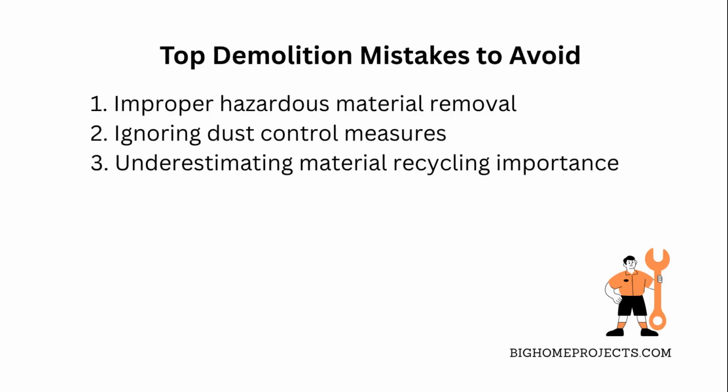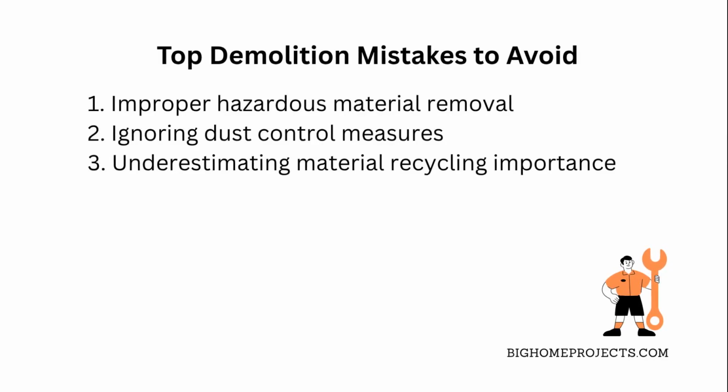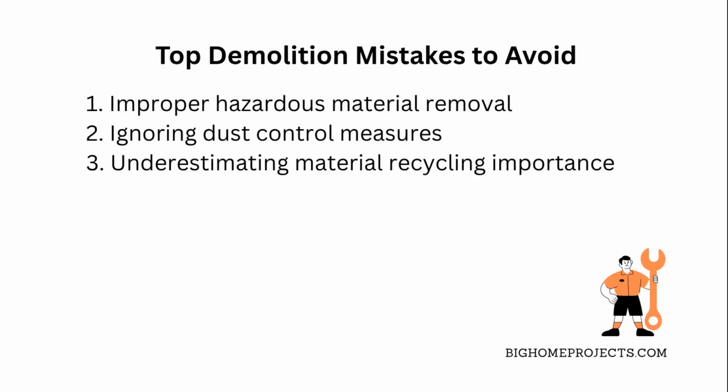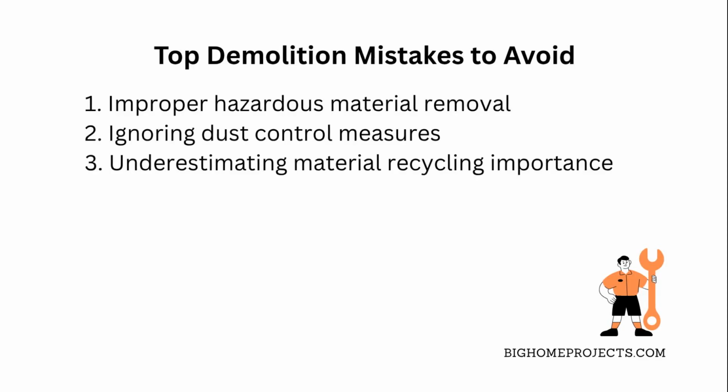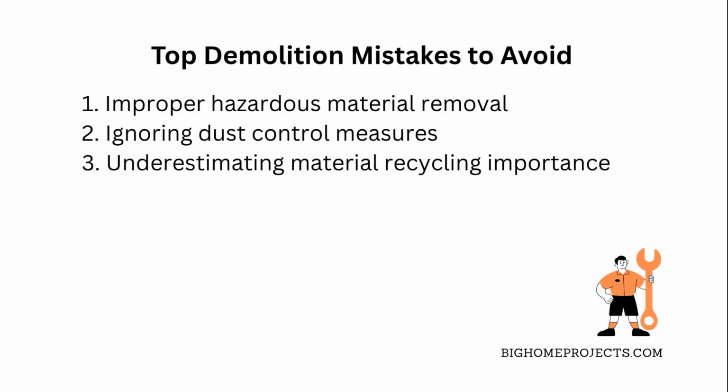One of the biggest mistakes people make with demolition contractors is not checking if they handle hazardous material removal properly. This can cause health risks and legal headaches, so always ask for proof of certification and experience. Another common issue is ignoring dust control measures, which can lead to complaints from neighbors or even fines. Make sure your contractor uses water sprays or dust barriers during the job.